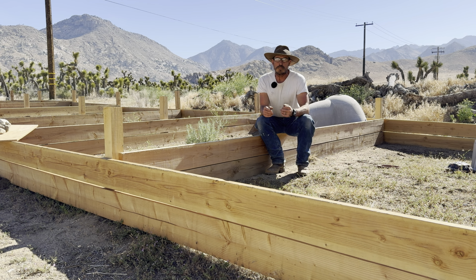Now, most likely when I put my hand in here, I'm going to get bit. This is another coach whip, but this is a juvenile, a younger one, and he is pretty feisty. Getting bit is just part of the job. And here he is, or she. I'm not an expert in, there we go, in sexing or determining the gender of this species of snake.